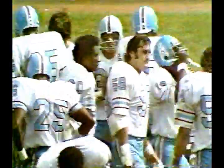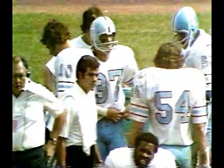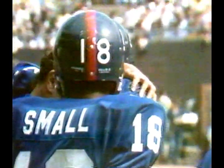A 5-for-1 trade, actually, that the Houston Oilers made with the Washington Redskins. They gave the Redskins Ken Houston, who's one of the best safety men in the business. George Allen wanted to fill one position with a quality player and was willing to give up bodies to do it. And so Houston got 5 players.